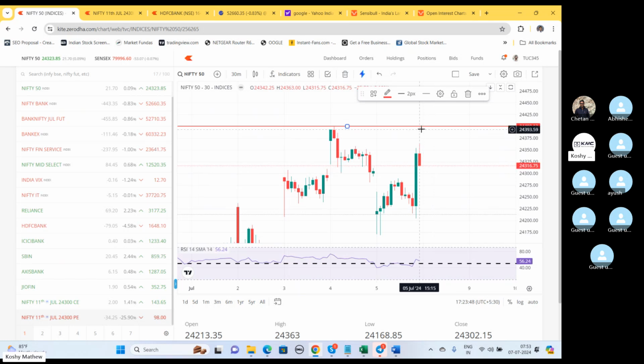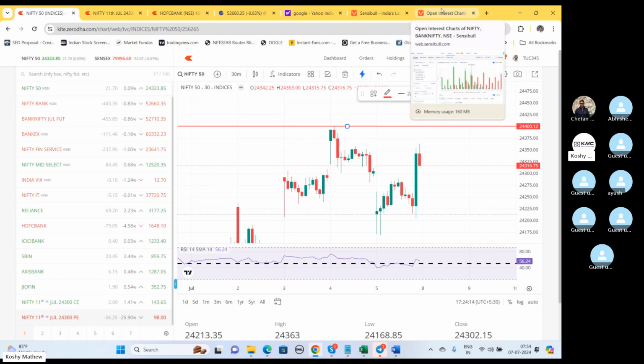So what I will do, as soon as the market slowly goes to 24,395, touching 400 or 390, I will take a bearish position. What I'll do, I will short 24,400 put. Sorry, not short. I will buy a put or I will short a call. The 24,400 call I will short. I'll explain this in detail next so that you'll understand. So we have a lot of tools to find this out.